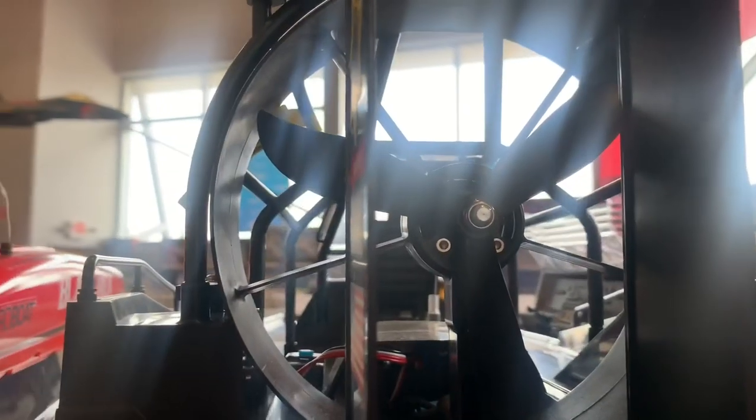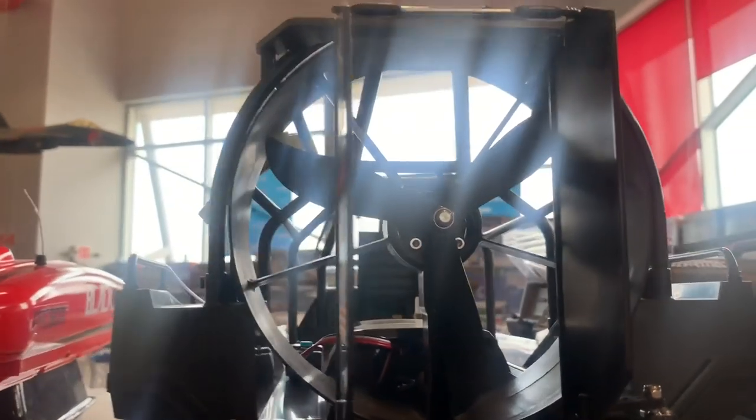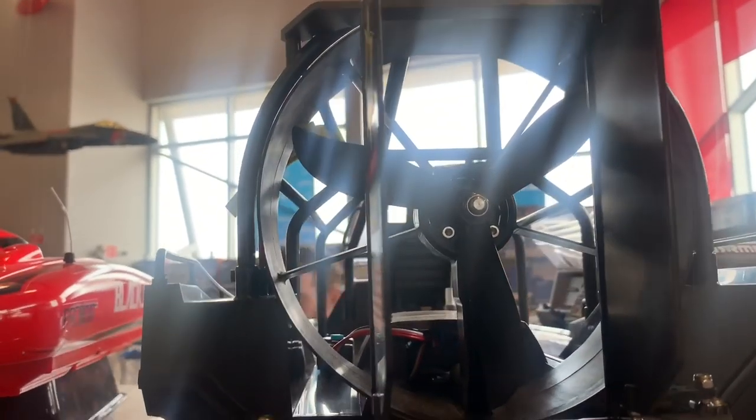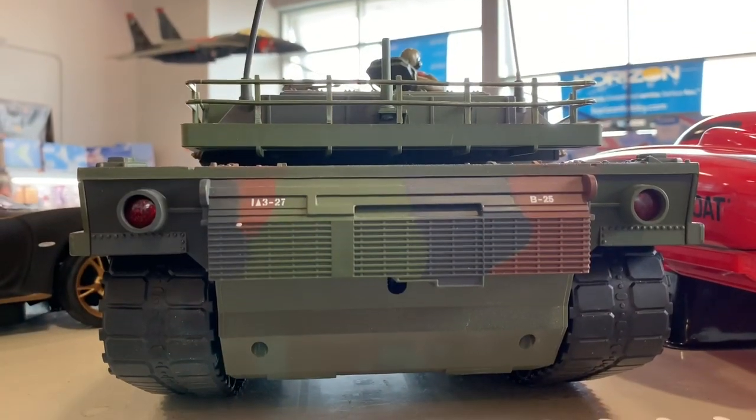$390. This is an airboat. That Horizon Hobby. This is an airboat. We can go on top of the water with the airboat. That is so awesome. It's a tank.